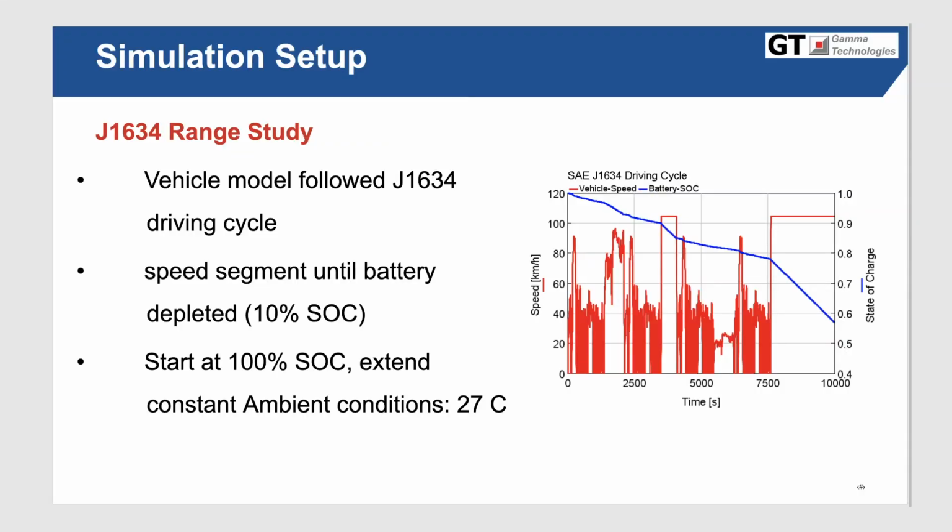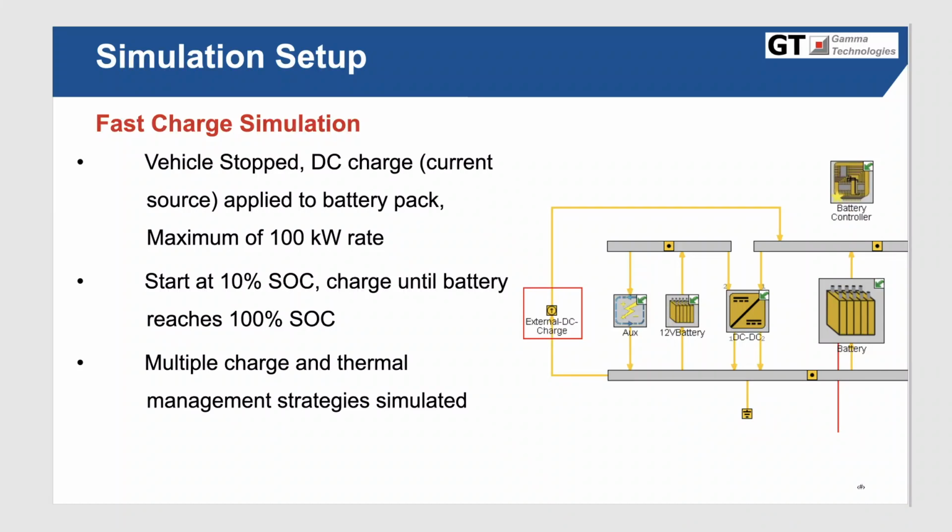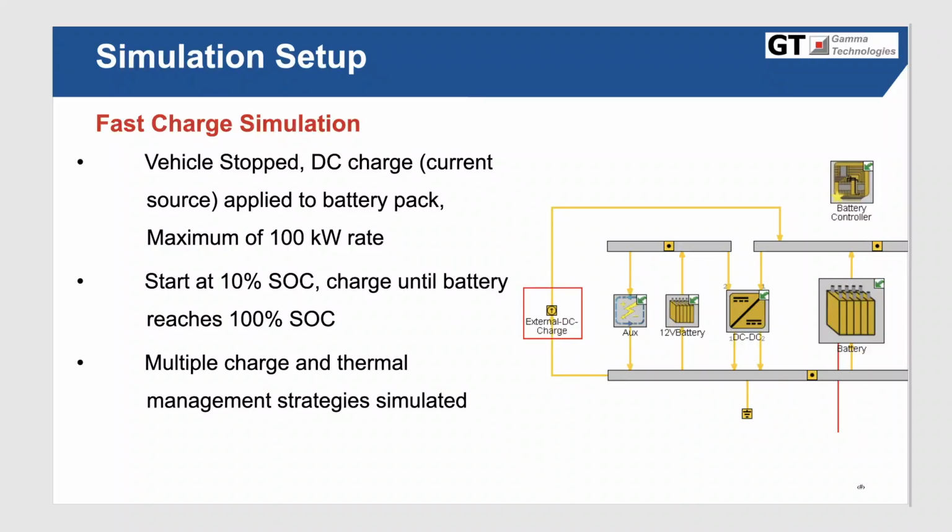So these are some results from that. You've got your J1634 cycle there, that's your speed versus time profile. And once the vehicle runs that, you're also looking at the degradation in the state of charge of your battery. Your battery charge drops from 100% to 10% while the vehicle speed runs the drive cycle. Now when it comes to fast charging, the battery is being charged at a rate of 100 kilowatts. You've got a 10% SOC at the start, and you're trying to get to 100% state of charge. While charging, we're looking at multiple charging strategies and multiple thermal strategies to make sure you're not damaging your battery.